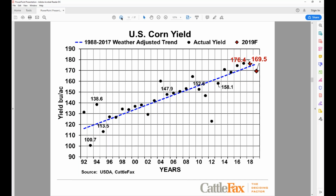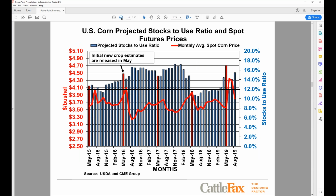Corn report comes out tomorrow. We could see a little weakness in corn yield tomorrow, or we could see it come in the October-November report. But as we sit today, and we're looking at stocks to use, and you look at this black line on this chart, that's sitting at 12%. And you look over there, and that's about $4 a bushel. And so on average, you might see a little shoot above it, but on average, when stocks to use are above 12%, you would see spot corn futures prices on average below $4 a bushel.